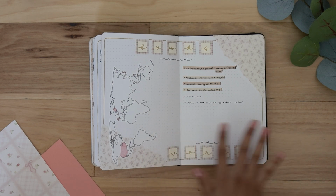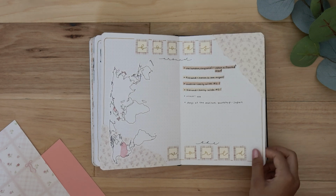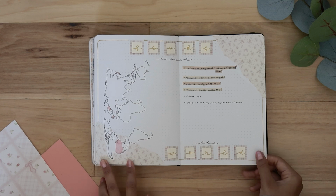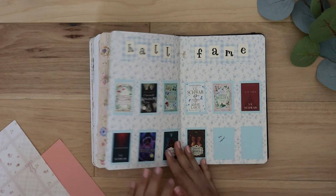But we have a couple countries in here. I just write down here the book and the country, and then I get to color it in, which is just so fun. I love coloring in little maps and that sort of thing. And I think this spread turned out really pretty too. It's just a little bit empty right now. This was another failed physical TBR page, so we'll just ignore that.